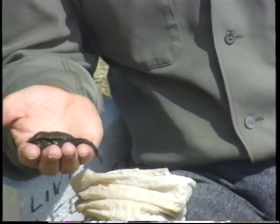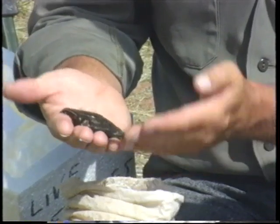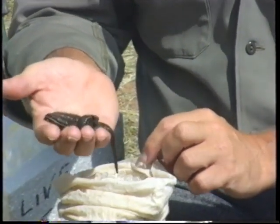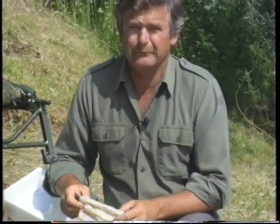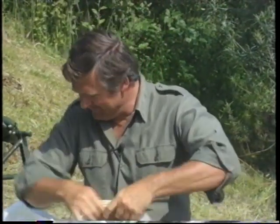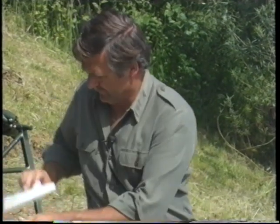The beauty of them is you can reuse them. You can catch several catfish on the same leech. They don't normally come off the hook. They're used for medicinal purposes. When skin grafts are done, they are put on the graft to stop blood clots. So have a think about that next time you're in hospital. You might have a leech put on you. Anyway, I'll just put them away and I'll actually show you how I use them.